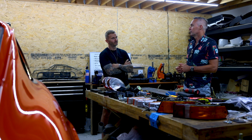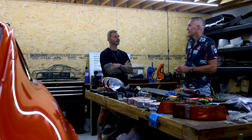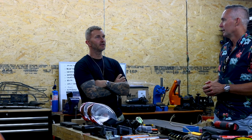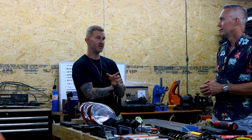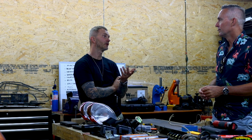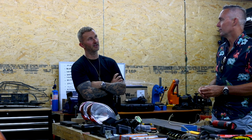So do you know how many cars you've done now? A couple dozen. Yeah? Yeah. Okay. So you're doing like 2-3 a year kind of thing, and usually it depends. If it's a full restoration, probably about 2. But if it's just piecing some parts together and making a car look a little cooler than it was, then I can fit a couple more in there.